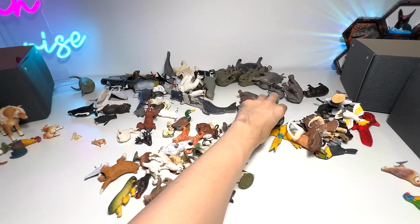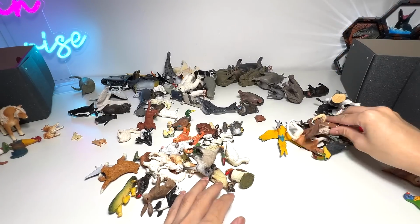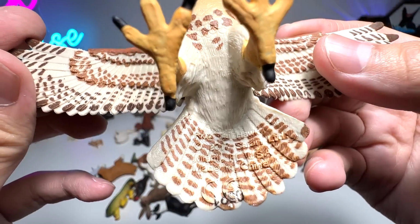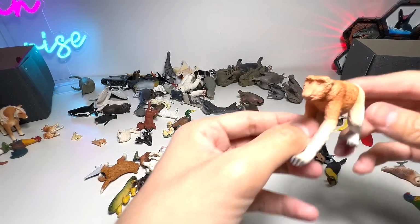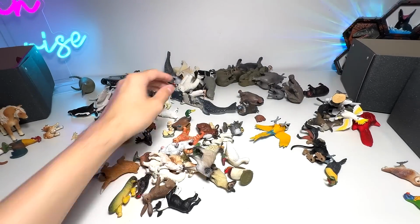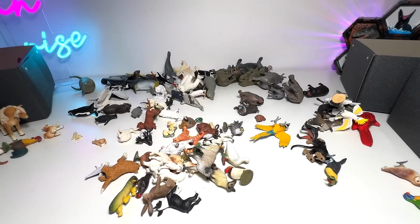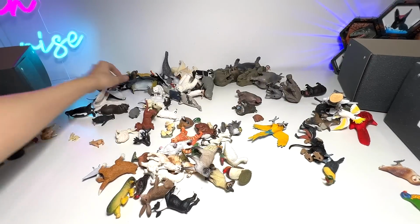Chimpanzee. Peacock. This one seems to be the red-tailed hawk, I think. Yep, that's right. A gibbon. Proboscis monkey. It has a very huge nose. Very adorable. Leopard seal. Another leopard seal. Manatee.